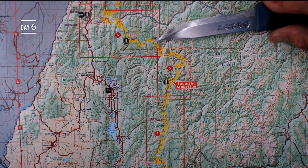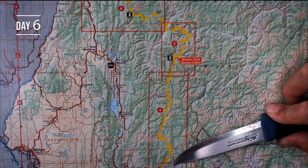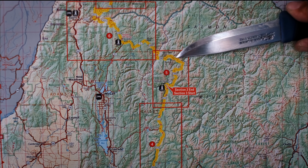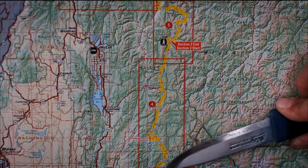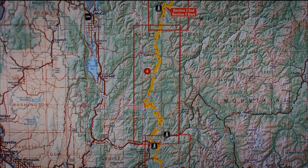Day 6 of the Idaho BDR. We're going to start here in Warren and we'll finish the day way to the south down here in Lowman. A couple of highlights will be the highest point that we will ride on the route, which is Elk Summit, the town of Yellow Pine, and then just this nice forest run all the way down into Lowman. Total mileage for the day will be 155 miles.